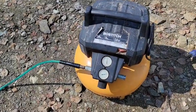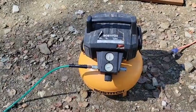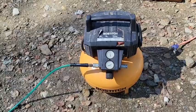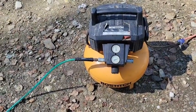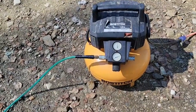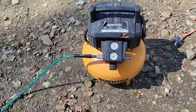Now here, ladies and gentlemen, is my little donut air compressor. For those of you that don't know, this air compressor has been with me since the first day that I started building our house. And it's been dropped, it's been abused, it's been left out in the freezing cold. For some reason, it just doesn't give up. It must have a big heart. And for those of you wondering, thank you very much for caring.